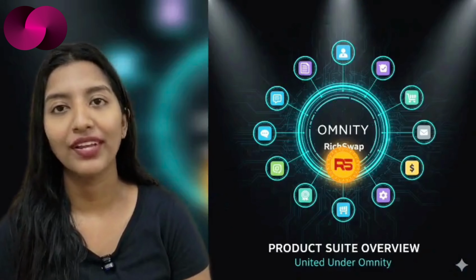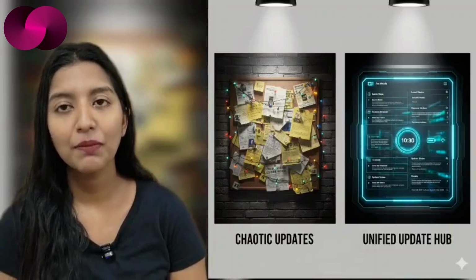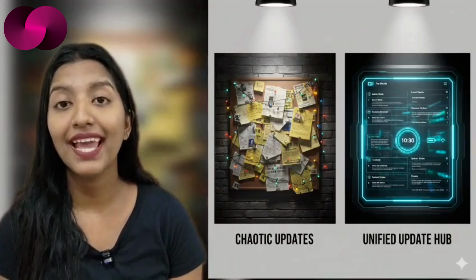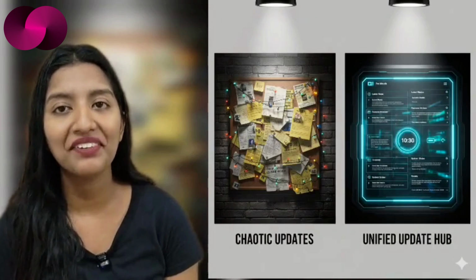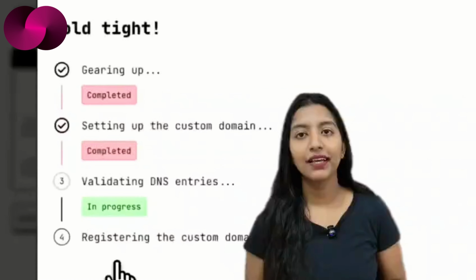RichSwap isn't going anywhere, it stays as part of the product suite. But the new Omnity Bitcoin dApps identity becomes the communication front for everything built on the network. In practice, that means fewer scattered announcements and more clarity about where each application fits within the broader picture.